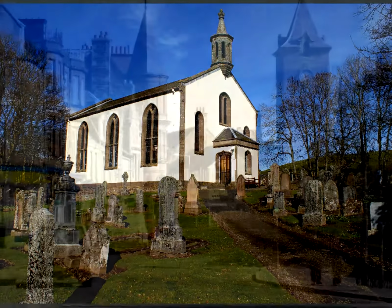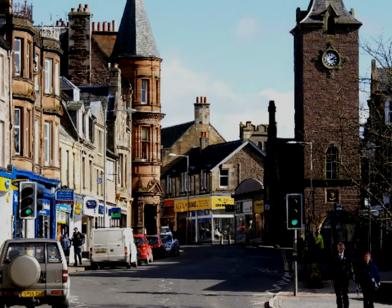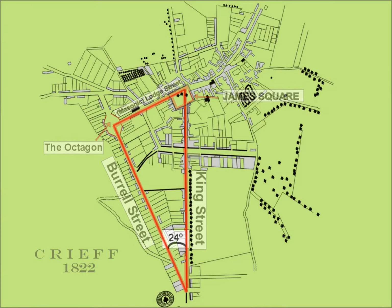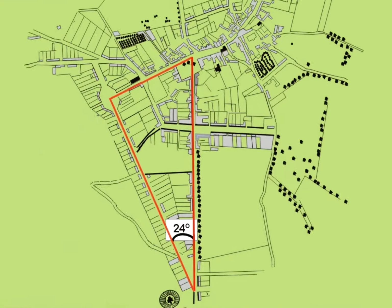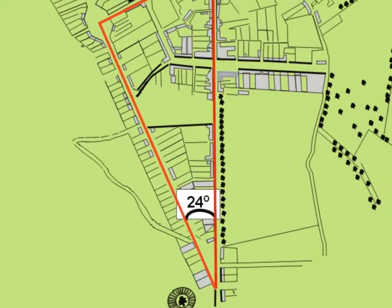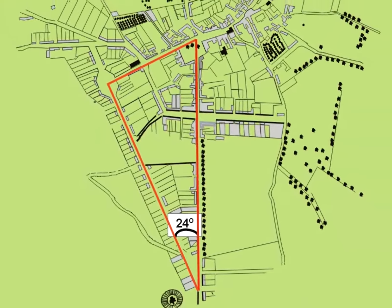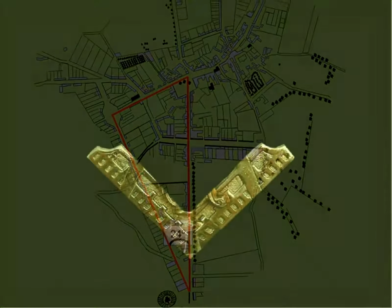I've been puzzled about the layout of this town for many years. The three major roads highlighted in red appear to be carefully designed like the bottom part of a star. The Freemasons hid much of their symbolism, and you can see here that the two main streets are at an angle of 24 degrees. The 24-inch gauge ruler is one of the most important numbers in the Masonic Lodge.